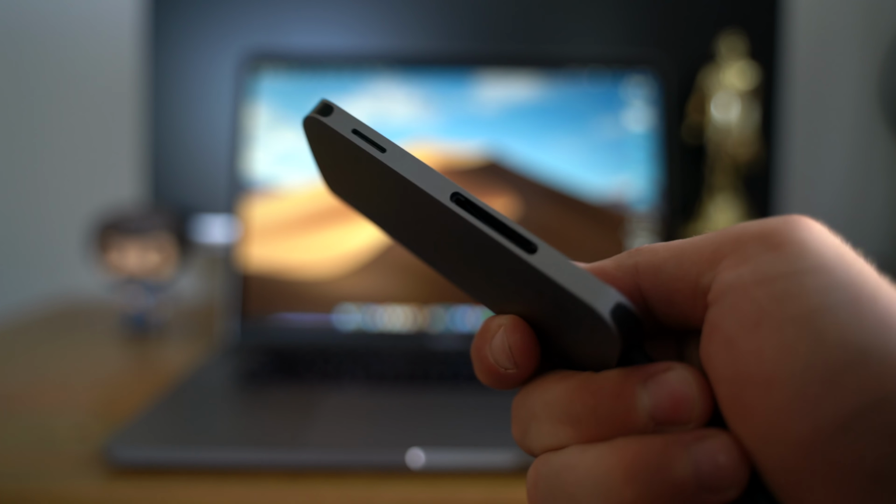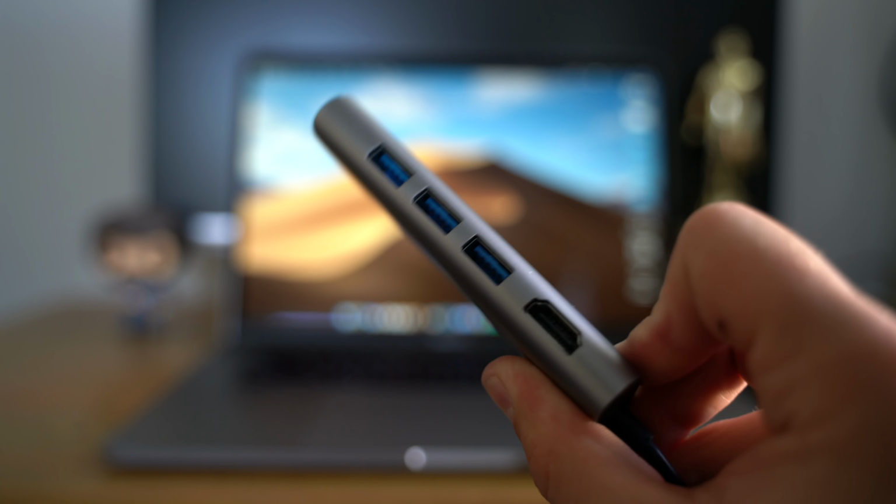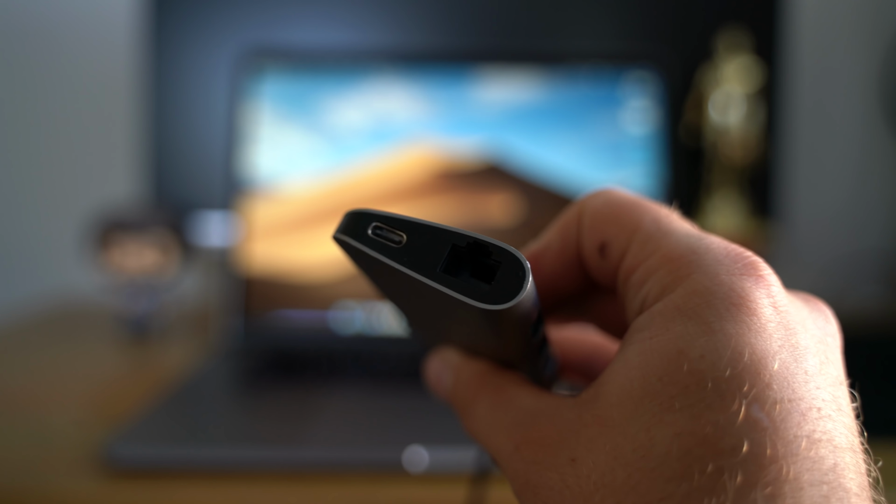So at the back here, I have my USB-C hub from Hitachi. This is pretty much everyone's favorite. This is great, and it's kind of like the Swiss Army knife of USB-C ports, and I love it. It's super well built, and I know it's always gonna work.